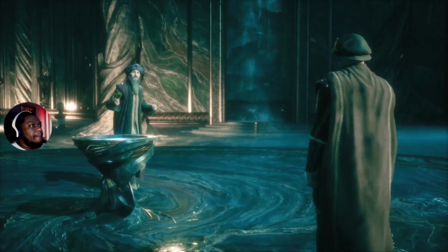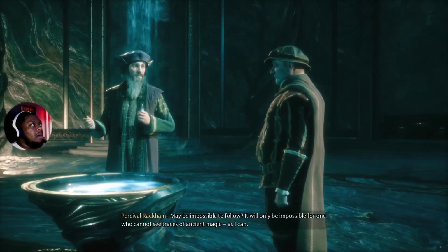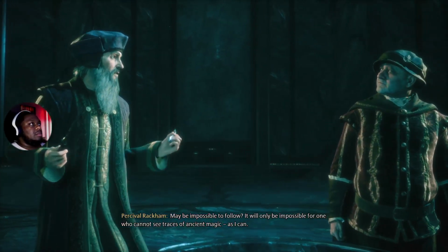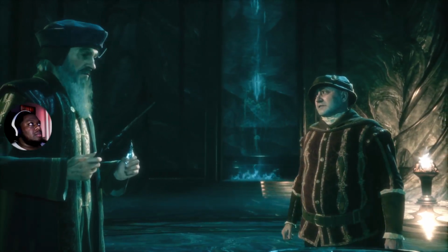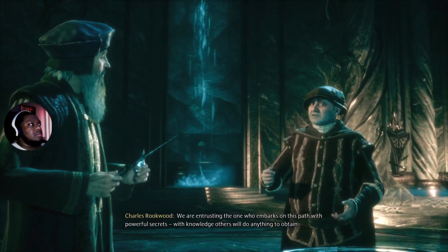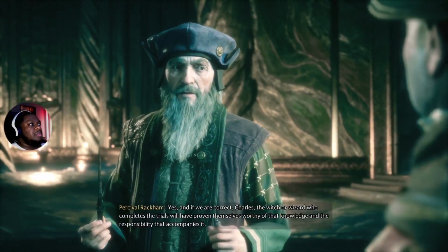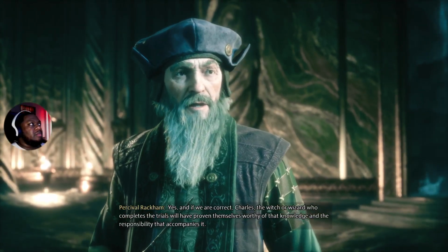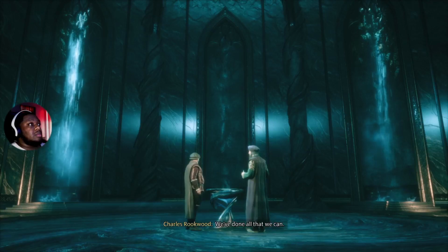The portkey is well hidden. Perhaps too well. I wonder if the path we've created may be impossible to follow. It will only be impossible for one who cannot see traces of ancient magic as I can. Your ability to see what others cannot will not be enough, Percival. We are entrusting the one who embarks on this path with powerful secrets, with knowledge others will do anything to obtain. Yes, and if we are correct, Charles, Percival Rackham, the wizard who completes the trials will have proven themselves worthy of that knowledge and the responsibility that accompanies it. We've done all that we can.